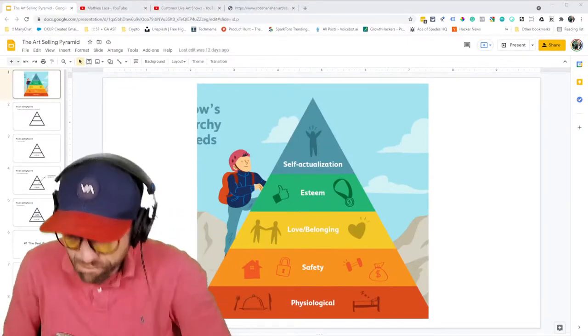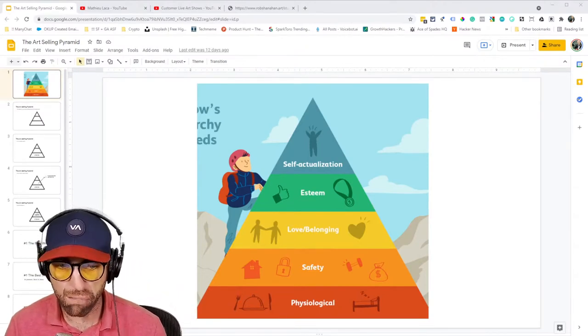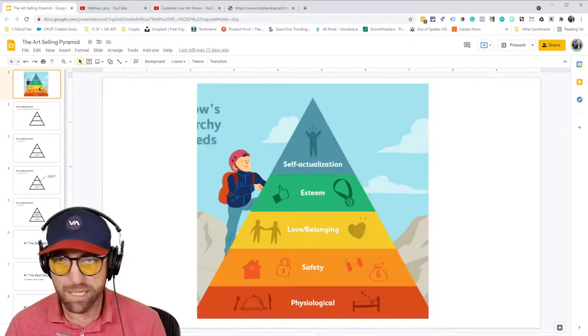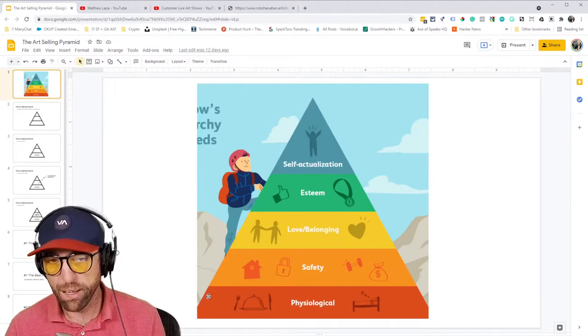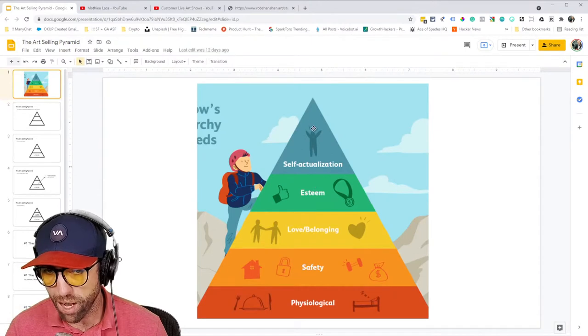Apologies for that. I've created this thing to help people understand the business model and the premises of this business, and I call it the art selling pyramid. It's a pyramid because I stole it from Maslow's hierarchy of needs. Not sure if you're familiar with this, but in Maslow's hierarchy of needs, you have to sort the bottom blocks before you can sort the top blocks, right?